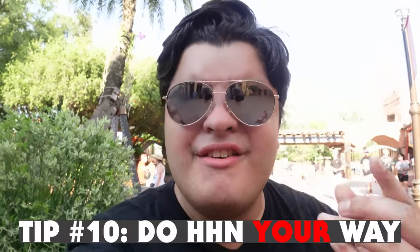Really looks great. Okay, so we're over here in front of a port of entry, just about to leave the park, and I wanted to give one more tip for Halloween Horror Nights. Even though we're in Islands of Adventure, it's a little weird. But I wanted to say the most important tip of all: enjoy the event the way you want to enjoy it. I kind of mentioned it when we talked about The Exorcist, don't let other people's opinions define how you enjoy the event, and I think that is very true.